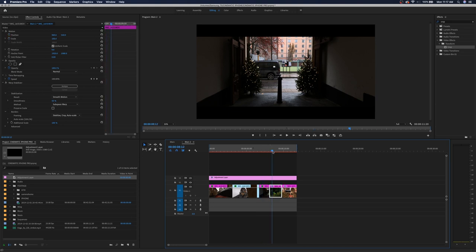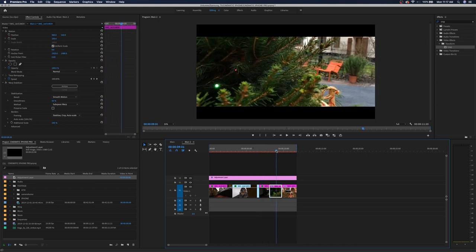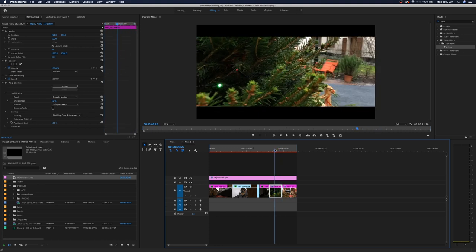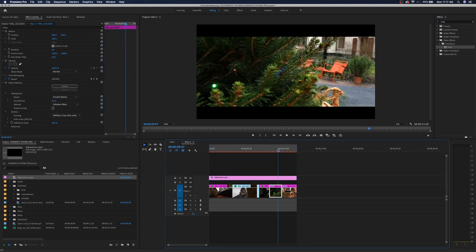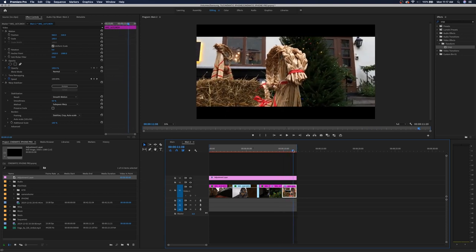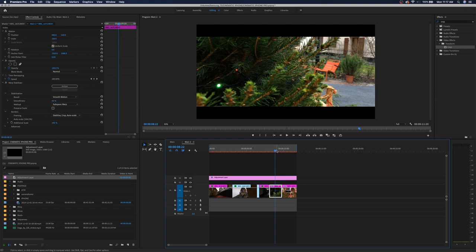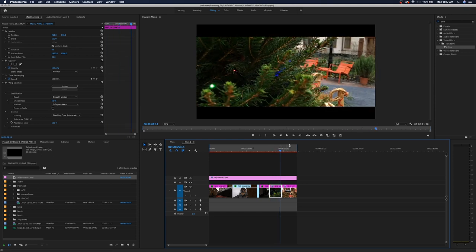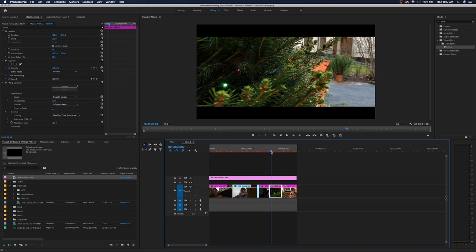So next clip. In this clip, I actually wanted to get a shot of the Christmas tree, and then I realized that I had these little decorations here in the background, and I also have a close-up shot of that. So I decided to make it look as if the footage is focusing on these two little things, like we're going towards them. And again, we're going to do it with the scale and position keyframes, creating some fake motion.